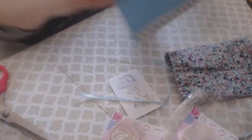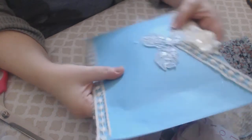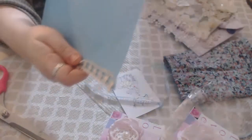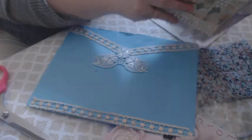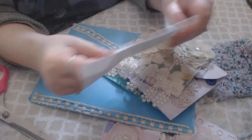Okay, let's see. I think this is the pockets, but look at this envelope here. This is like a beautiful envelope that I might be able to repurpose for something. I could probably use that in one of my junk journals. Let's see what's in here. Okay. And I think there's a card in here too. There is. There is a card. Let's see.